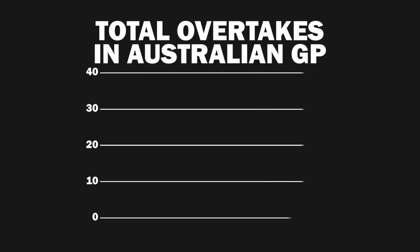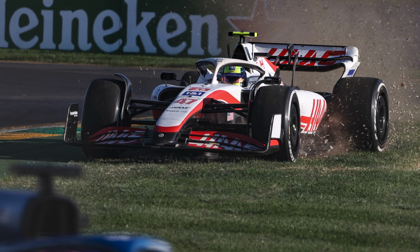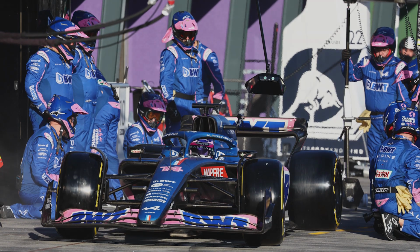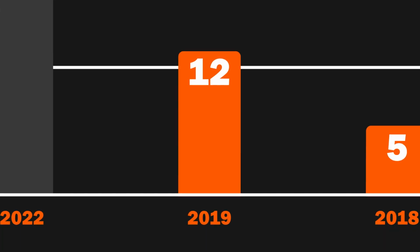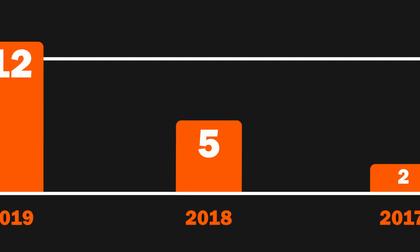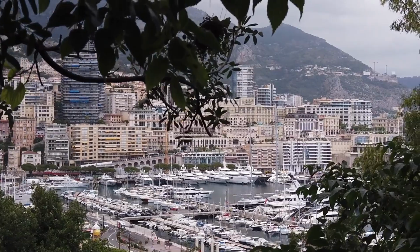Firstly, simple comparisons to years gone by in terms of number of overtakes. It's worth mentioning that only actual on-track overtakes are counted, not drivers going wide or off the track or being passed in the pits. Pure, beautiful overtakes. In 2019, we had 12. 2018 had 5, and 2017 had 2. 2 overtakes! That'd make Monaco proud with that kind of number.